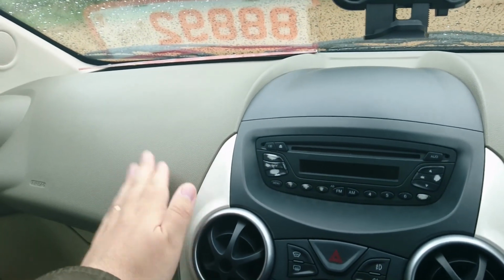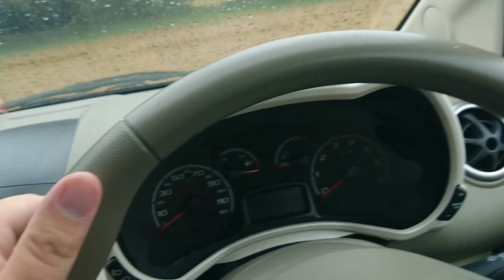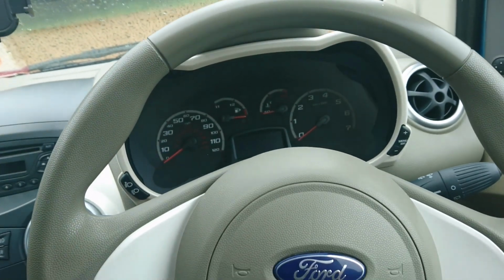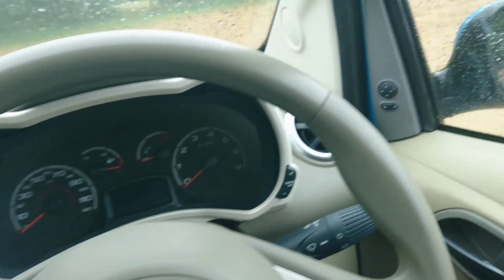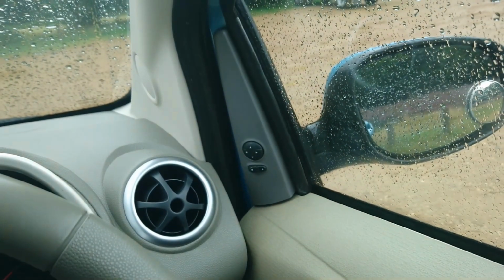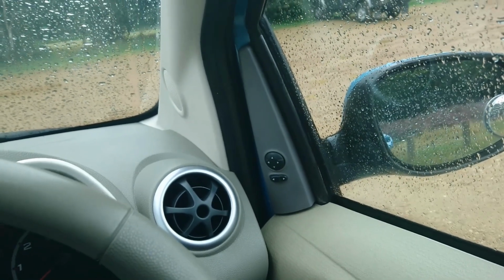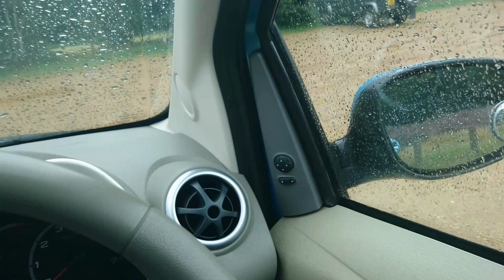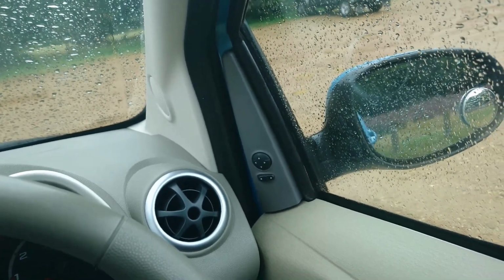Dashboard is actually tough plastic. You'd expect that. Driving position is like a 500 really. You sit a little bit high. The mirror switch is actually on the door there, which is unusual. I just think maybe they're taking inspiration from the Mark V Fiesta, which also had that classic old Ford electric mirror control on the door in that position as well.